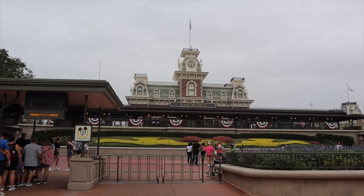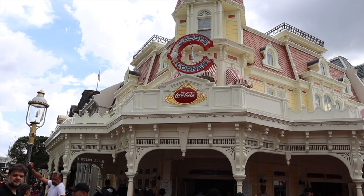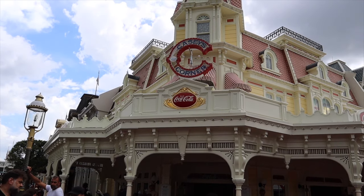Okay, I have a migraine, but Lexi, where are we? We're in Magic Kingdom. Magic Kingdom! She is so brave, I have to put it on the record. We've got a bit of time before our virtual queue is called, so we're gonna eat and dilly-dally a little bit.